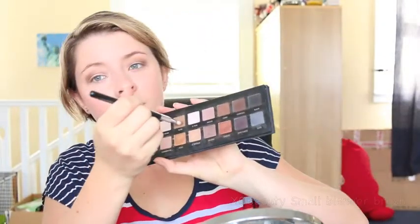Now I'm going in with a small blender brush by XObeauty. I'm just taking more of that taupe colour and going underneath my eyes to just define the shape of it.